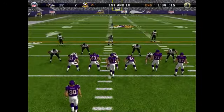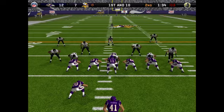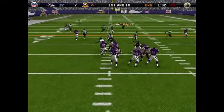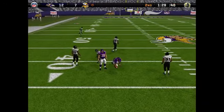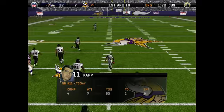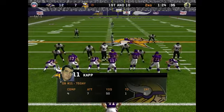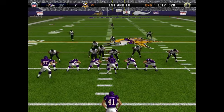Play hard and fast, baby. They're blitzing, throwing. They're going to spot this one at the 40. He got in there and made the tackle. His fourth of the game. They're going to go with a no huddle. Number 11 sends a man in motion.